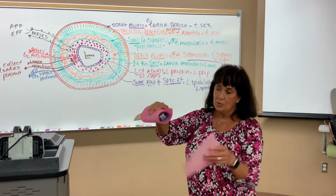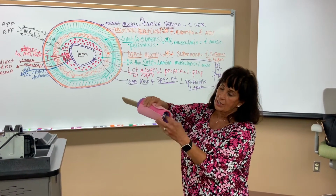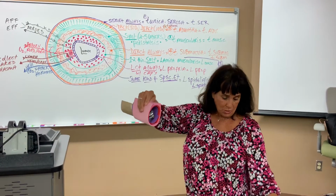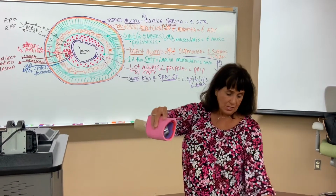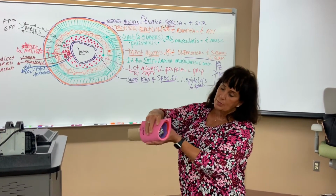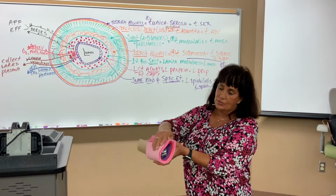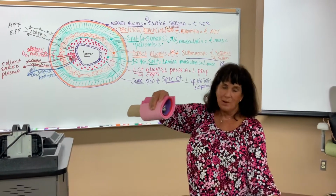And then I'm going to put a supportive dense irregular CT around these 3 little layers right here, to make it support. And so that's going to be called tunica submucosa, okay? So it's becoming more like a sandwich. And then I have to have at least 2 layers of muscle, smooth muscle, to do the peristalsis. And these are going to be much bigger layers, and they'll wrap around, and that's called tunica muscularis. And then I'm going to put some dense regular CT to make it like an Ace bandage, to hold all this together. And that would be tunica adventitia. It might have some fat in it.